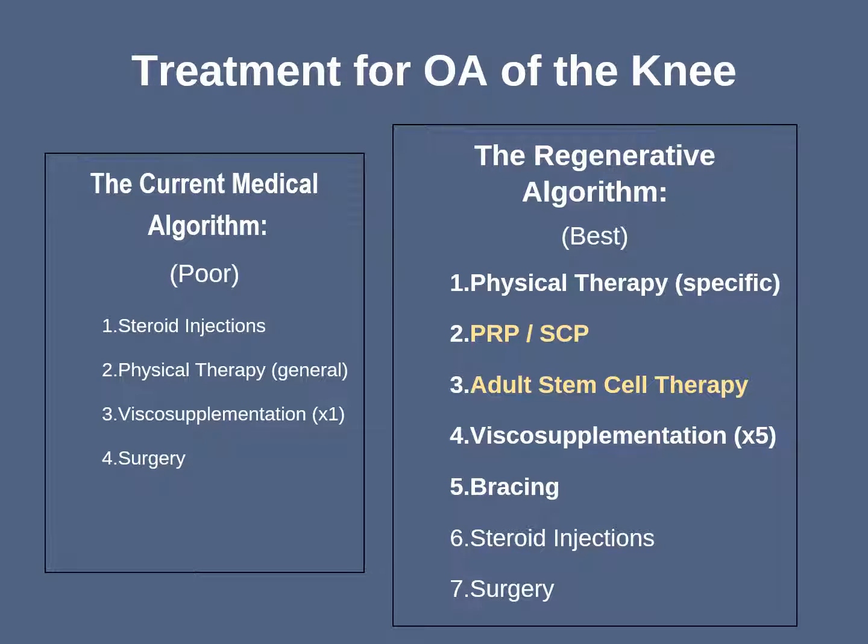So hopefully throughout the series of these presentations, we're able to give you an idea of some of the therapies that are available, some of the potential of what's coming down the pipeline, and something that you can utilize if your goal is to extend the life of your own joint or actually help to rebuild, come in here and we can talk about your specific situation and help you with that.